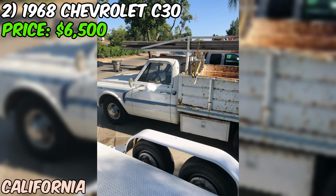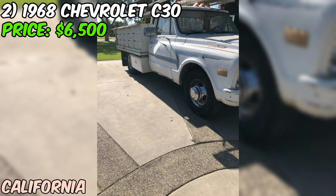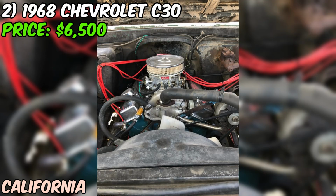While it's listed in good condition, you'll want to check crucial areas like the dump bed mechanism, frame integrity, and overall mechanical condition. These old work trucks often have interesting stories and can be either workhorses or money pits.